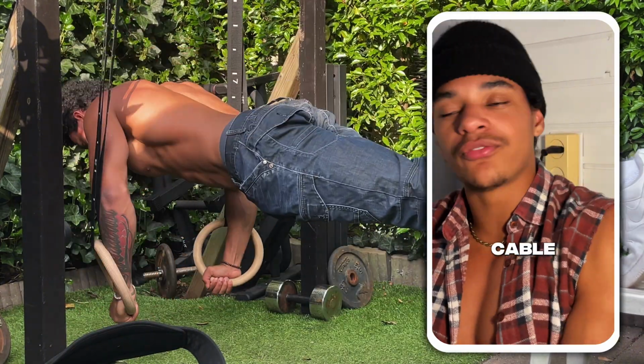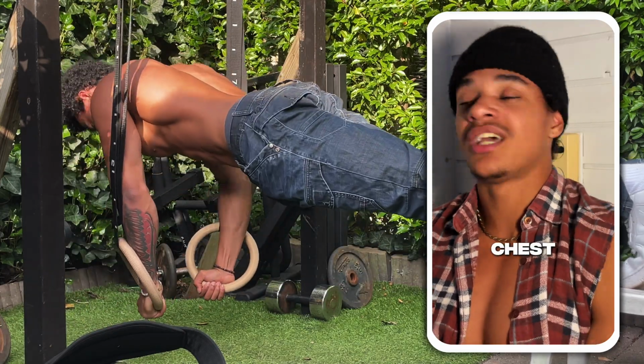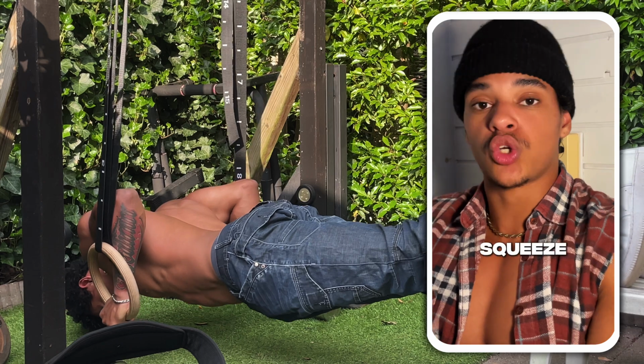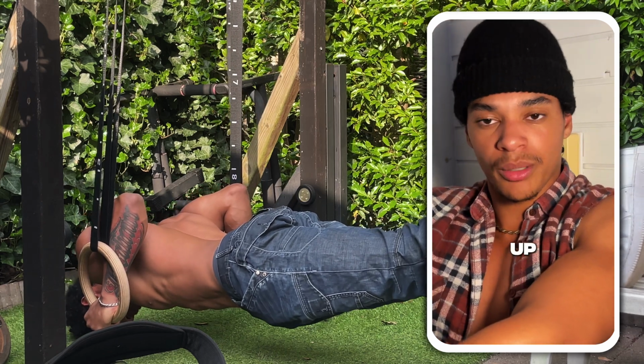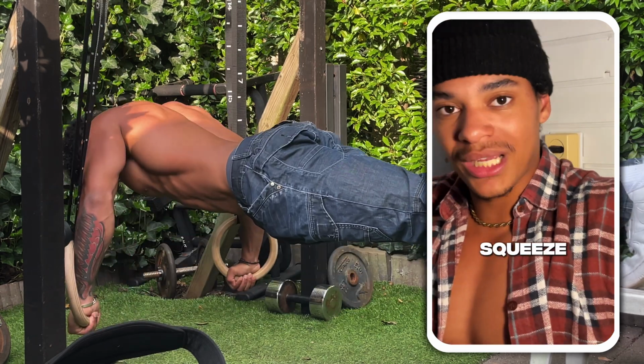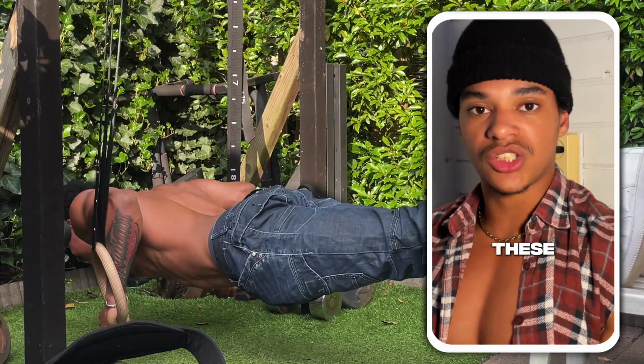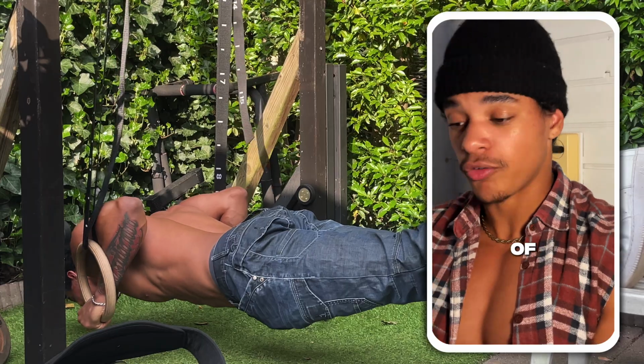So it's like doing a cable fly with a bench press or doing a chest fly with the rings combined with a push-up. We're trying to get that squeeze up top that we would get with a normal push-up, but we're also trying to get that squeeze at the bottom that we would get with a normal fly. So combining these 2 exercises brings the best of both worlds.